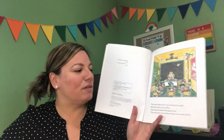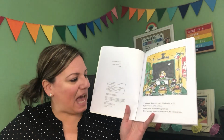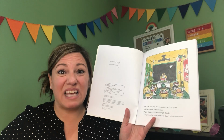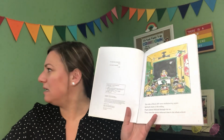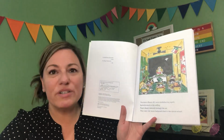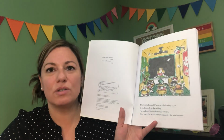The kids in room 207 were misbehaving again. Spitballs stuck to the ceiling. Paper planes whizzed through the air. They were the worst behaved class in the whole school.